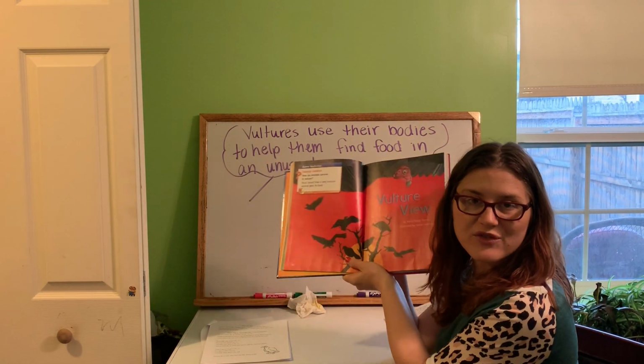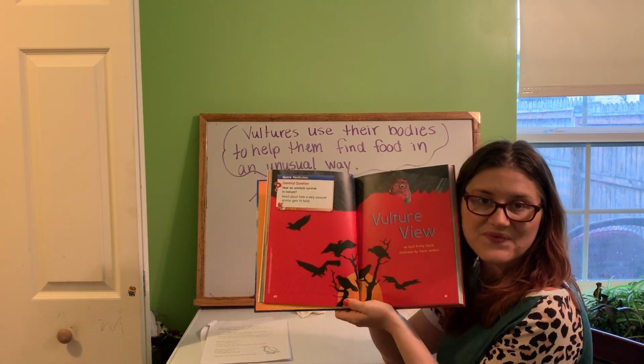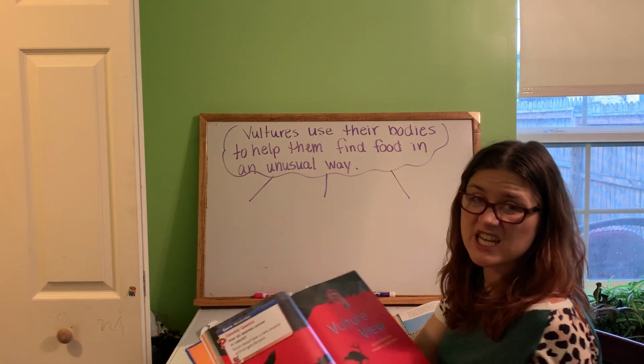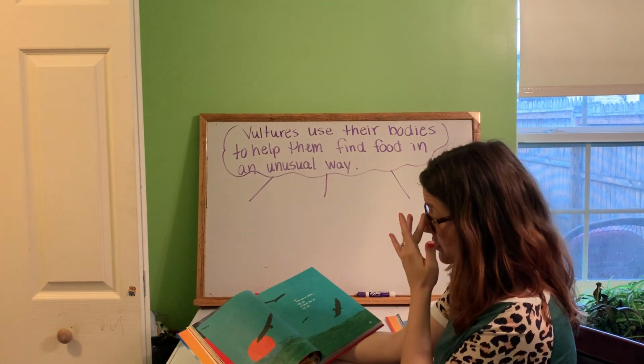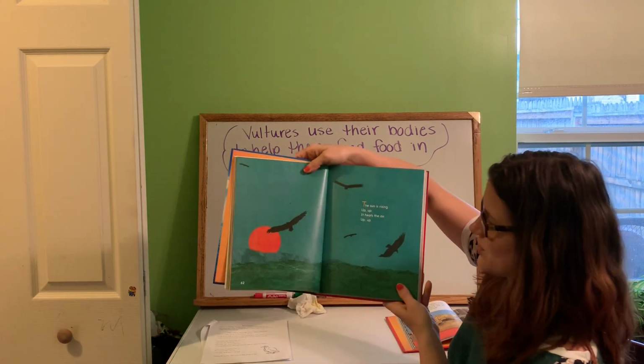How many of you have ever seen vultures flying around outside? I've seen lots of vultures. My opinion, vultures are not the most adorable animals in the world, but they do have some pretty cool features. All right, here we go with Vulture View.